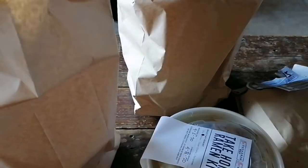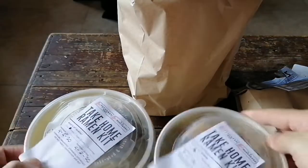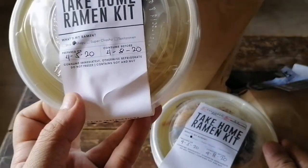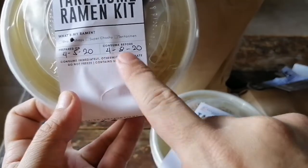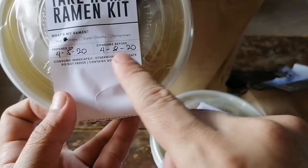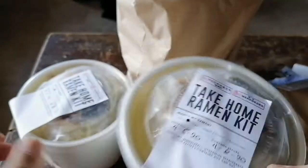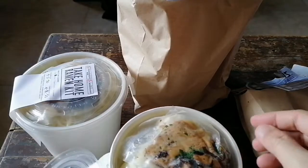Okay. So here's how it looks as it is. So these are the 2 shoyu ramen. I'm gonna bring it out first. So you can see there, take-home ramen kit. Shoyu. Prepared 4 or 5. Best before 4 or 8. Consume immediately, otherwise refrigerate. Do not freeze. Okay. So we'll have to put the rest in the ref so that we have some more ramen.